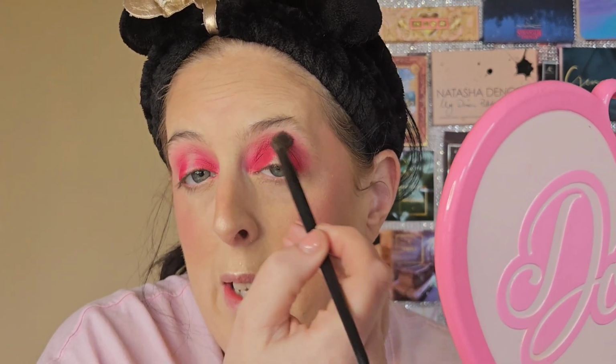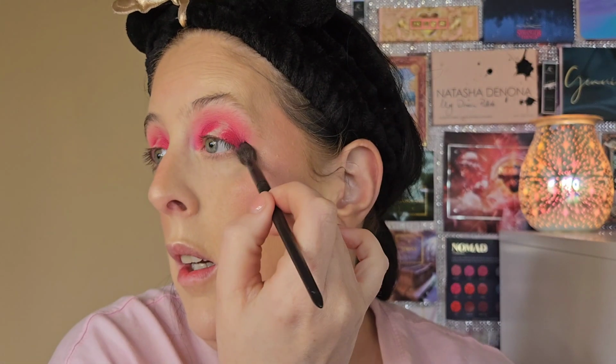Now this one is still harsh, and this one is just seamlessly blended. That is what you want to look for with shadows as well. When you're figuring out if a shade blends well, you want to make sure that there are no harsh lines when you're going in with that clean fluffy brush. You see, no harsh lines.